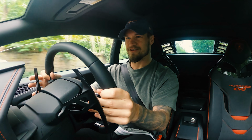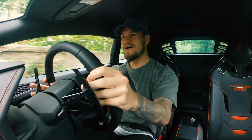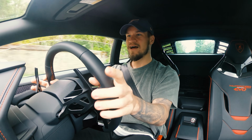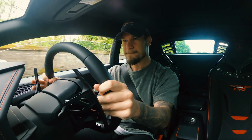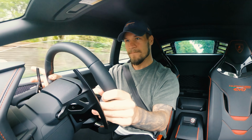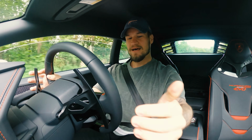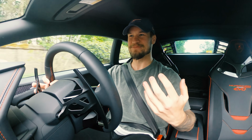It keeps you on your toes and it makes you feel alive. Okay, the Evo fundamentally has the same engine as the Performante.